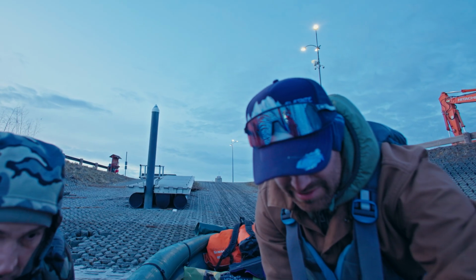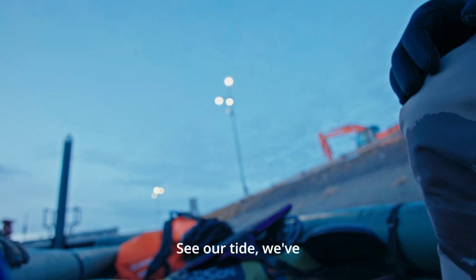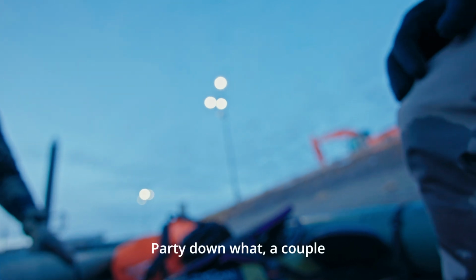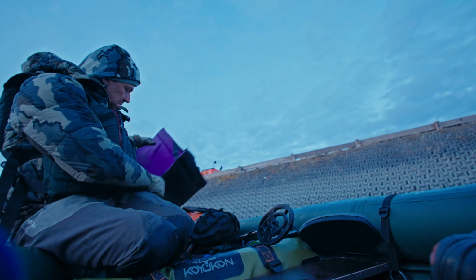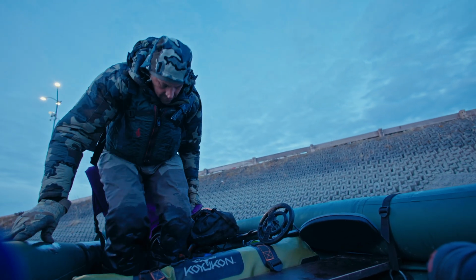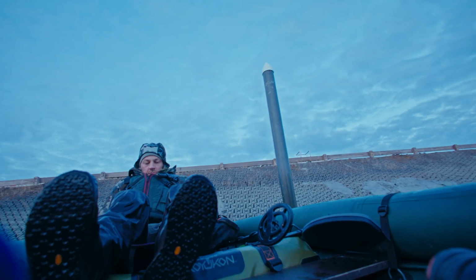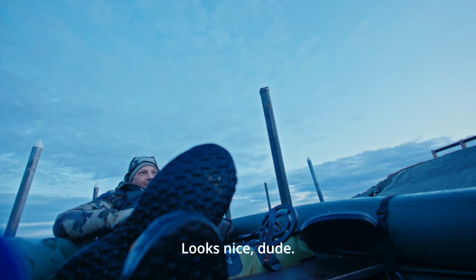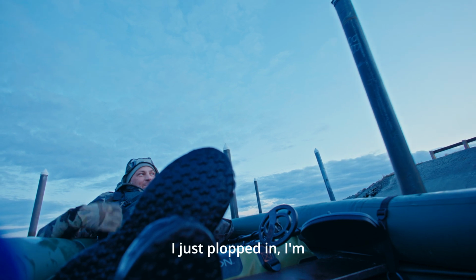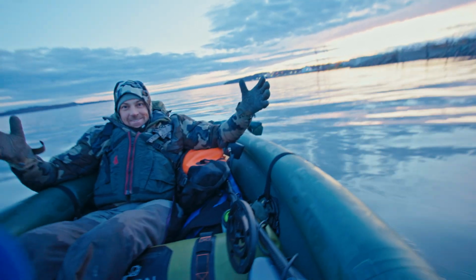There you go. Oh, that thing in reverse. Let's see our tide. We got a couple feet. Already down what? A couple feet? 2 feet? 3 feet? Jump in. Let's do it. So I might be able to stay out of your zone a little bit better. I'm gonna be like, wake me up when we get there. Looks nice, dude. Looks super nice. I just plopped in. I'm like, yeah, maybe this will work. No, this is pretty good.